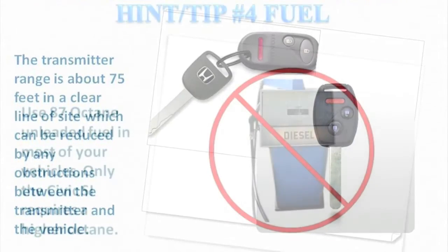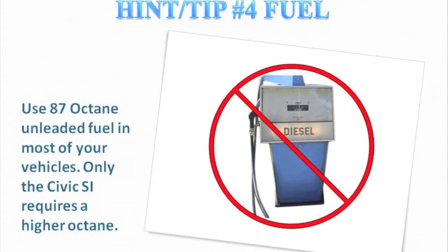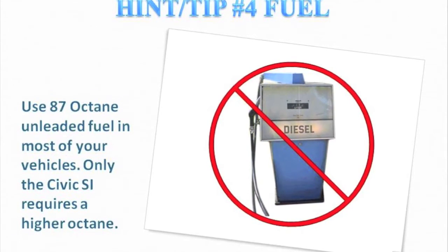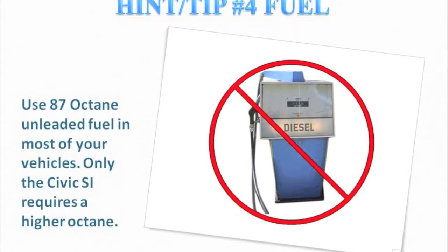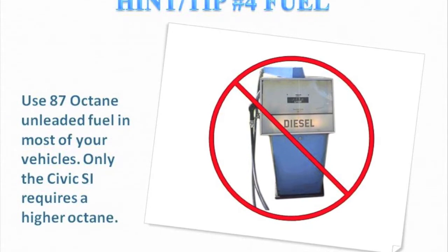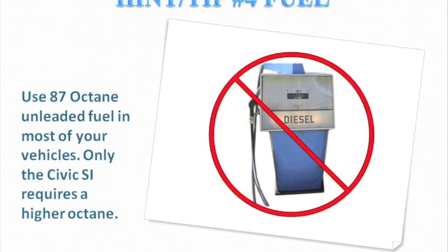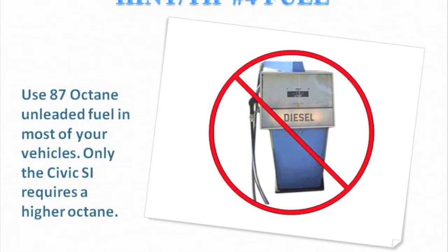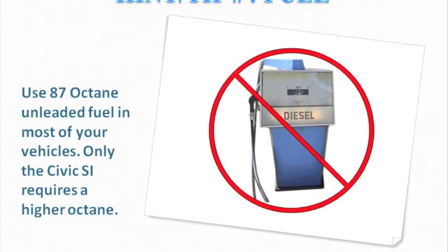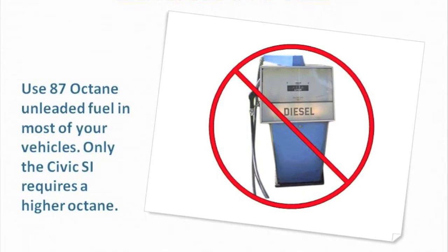range. Fuel. Some of you might be under the impression that you put high octane fuel in the car, you're going to get better gas mileage, better performance, etc. Unless you have a Civic Si or an S2000 or something along those lines, one of the higher performance vehicles, your cars are all designed to run on 87 octane. Your performance will actually deteriorate if you put higher octane fuel in it.